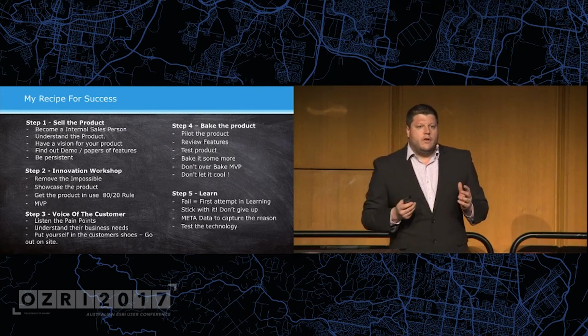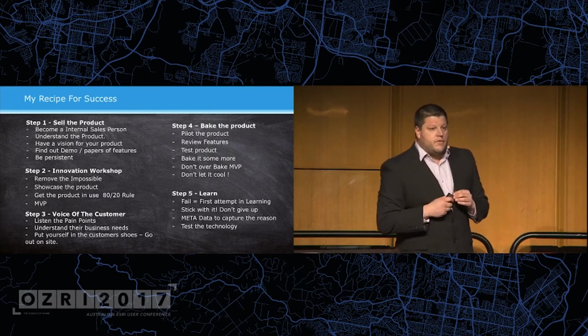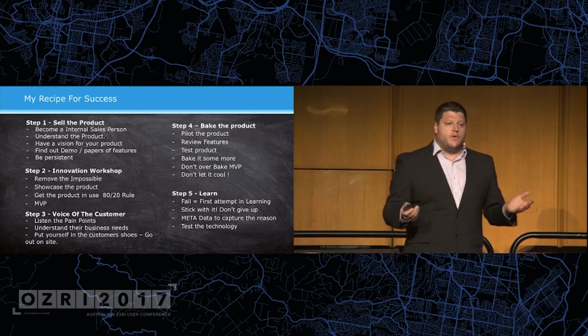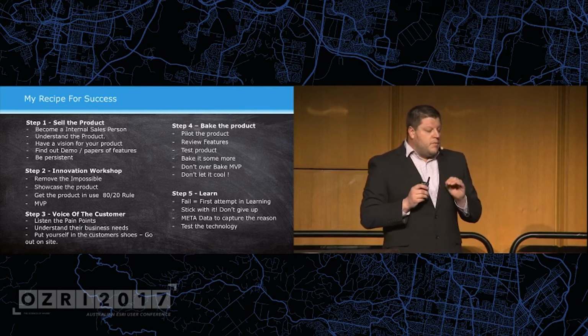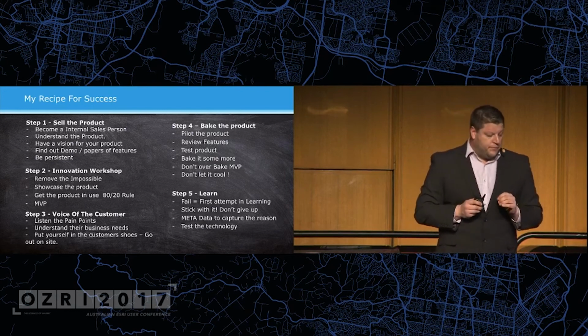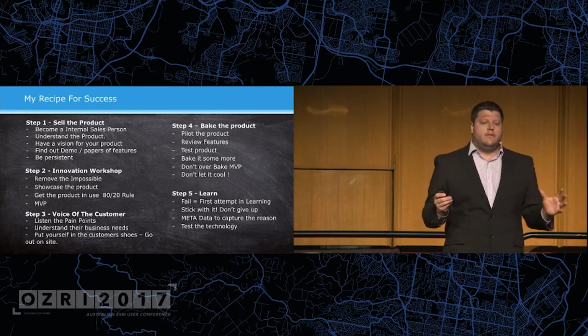And then learn. Look, failure. Unfortunately, failure happens. But for me, it's really about a first attempt in learning. Keep going. Maybe on the 200th time, it's time to give it up. But really, don't let that dishearten you. Keep going and stick with it. There were some times here where I was thinking, none of this is working.